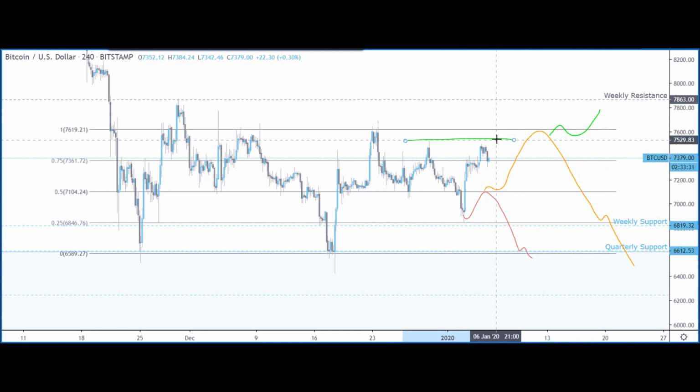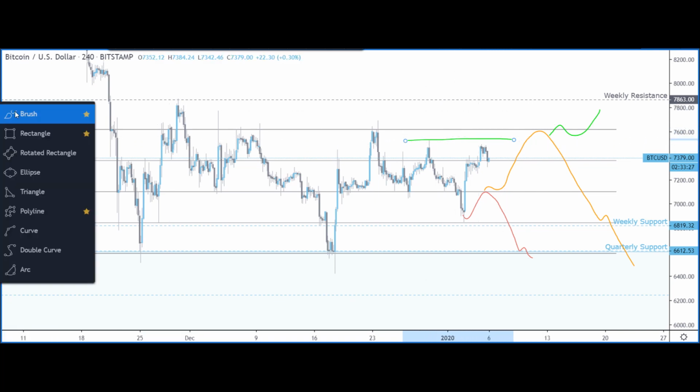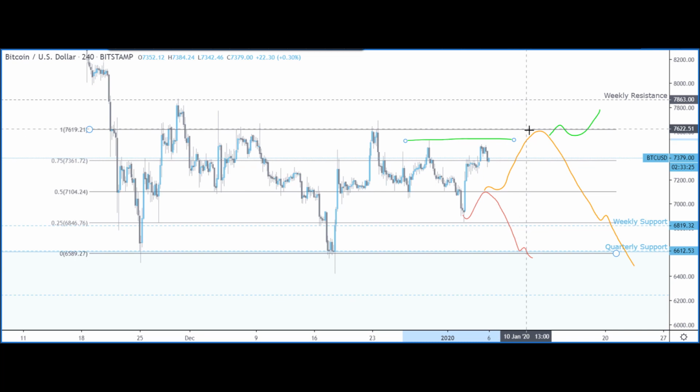So at the most, I think something like this would be really nice. So for me, the play for BTC would be this orange line. I would want a stop run, a swing failure pattern, and that's when I would take this trade.